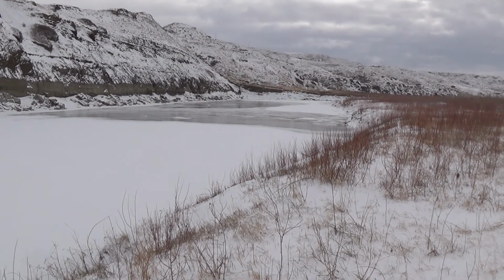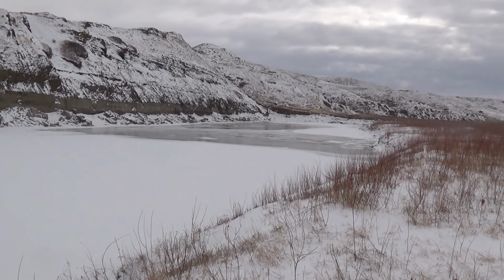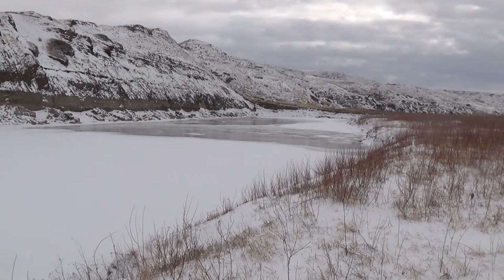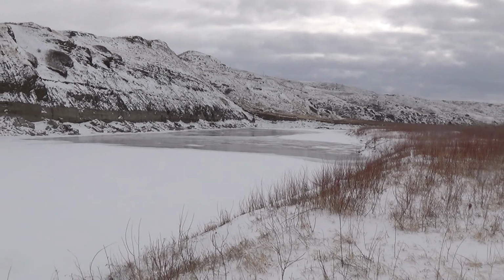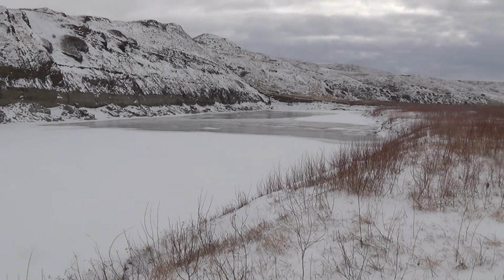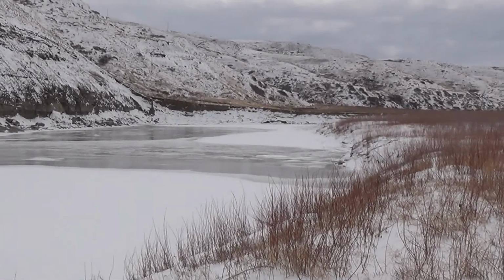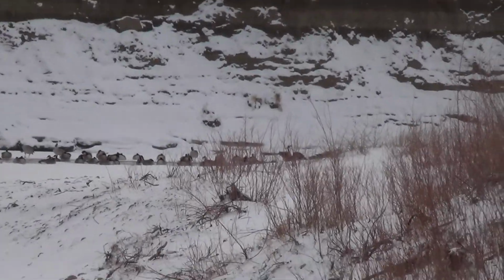Alright, now I've reached the area that I was talking about before, the deep water that looked like it was open. It is iced over right now, but I think up until we got the cold shot a few days ago, it must have been open, which is why the snow did not stick to it, because the snow started just before we got the cold shot. There is open water just a little bit upstream. You can tell because there's a line of geese up there.